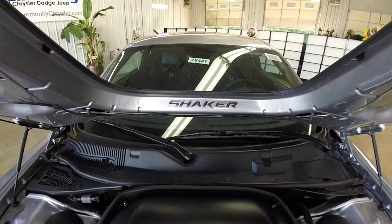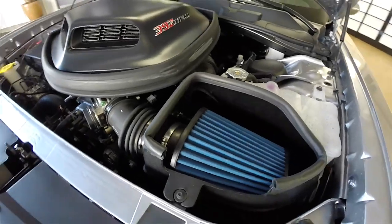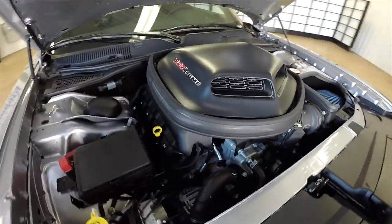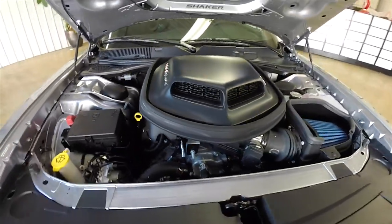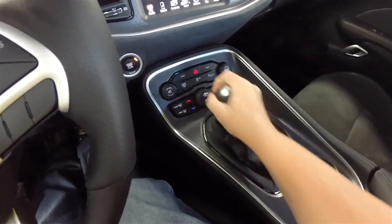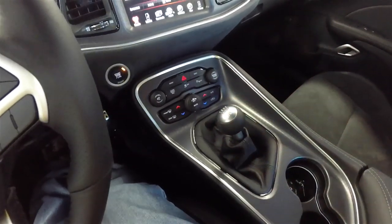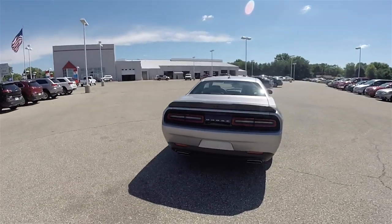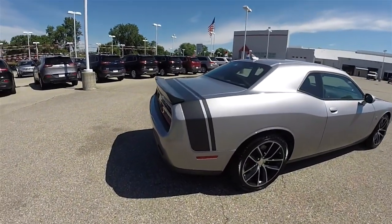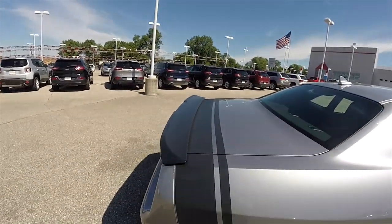This vehicle is rear-wheel drive. It is powered by the 392 cubic inch 6.4 liter SRT Hemi V8 engine. Uses the Tremec TR6060 6-speed manual transmission. This vehicle does have the Scat Pack appearance group, which includes the Scat Pack rear stripe and the flat black spoiler.